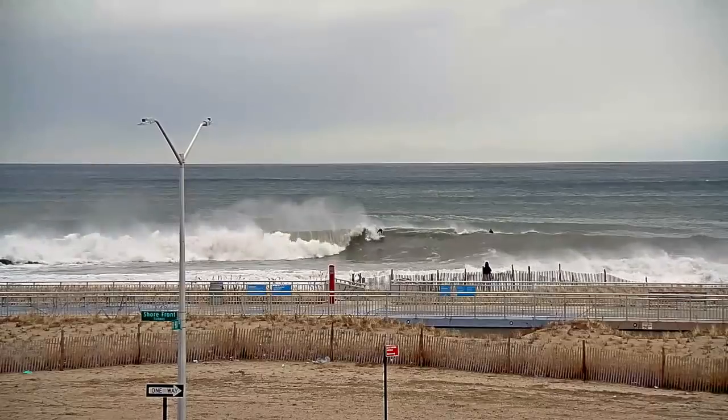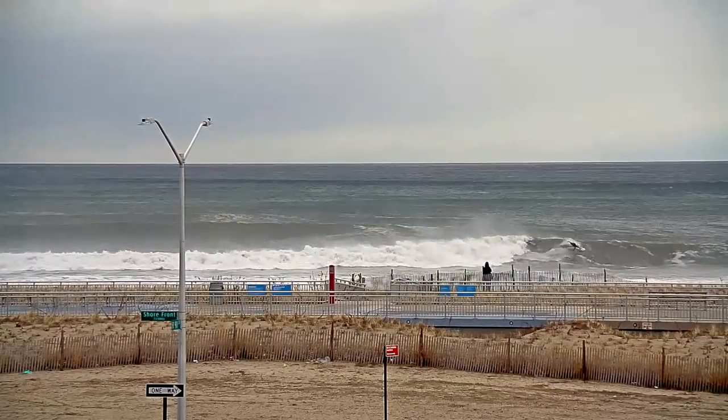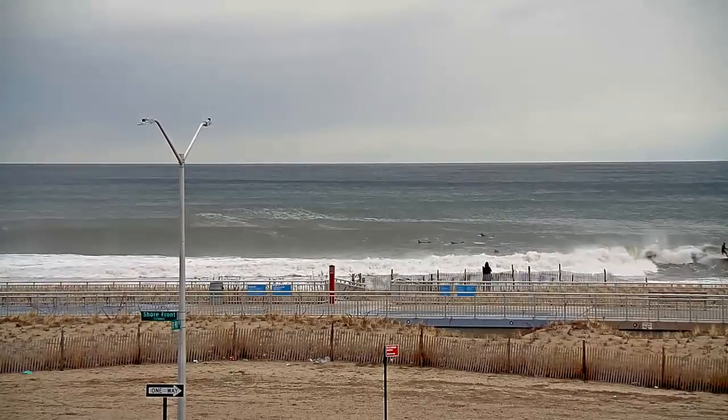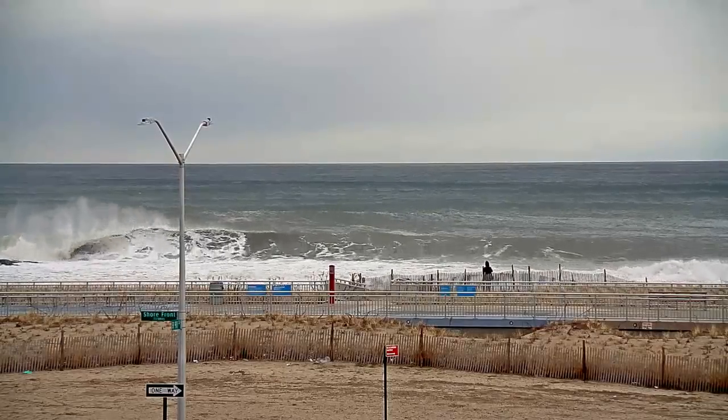Wow, that's a really good left coming through. Here comes somebody, drop it in. I'm going to do my Joe Turpel. He's off the bottom. He's off the top. He's hooking it in. Caught up on the top of the lip there for a second. He's going to ride that one out. He's going to try to look for the reform on the inside.